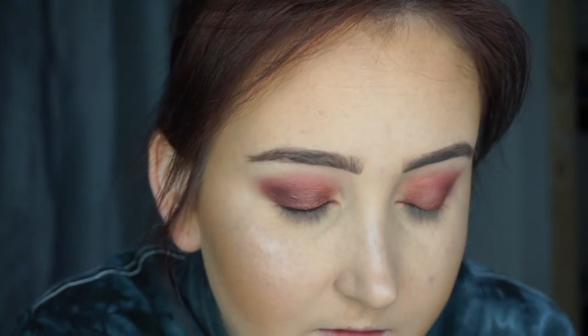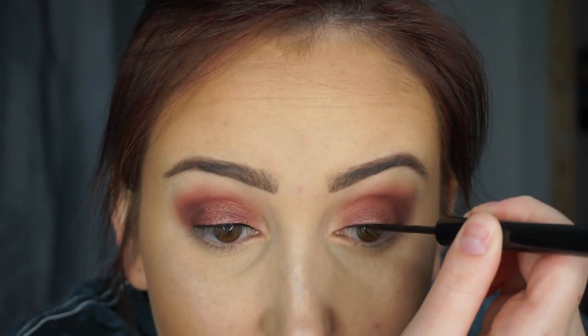Okay, that's good. Now I'm gonna go in with some NYX matte liquid liner. So I kind of hate the new packaging of these because it splatters, and I ruined a brand new white shirt that I didn't even wear once that I got from work. So that's upsetting. They made the top tighter for the old packaging, and I wish they'd go back to the old packaging really bad.